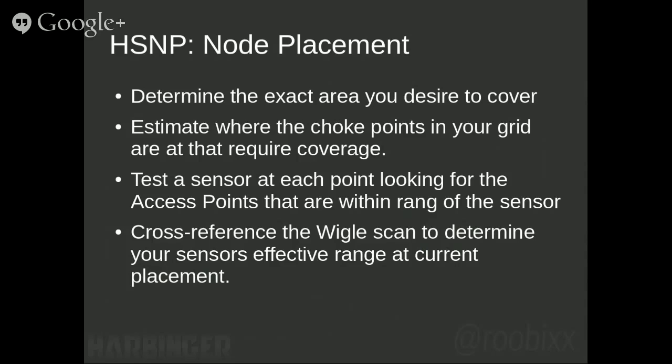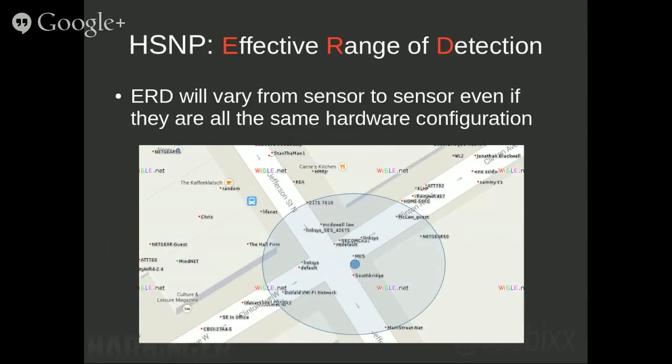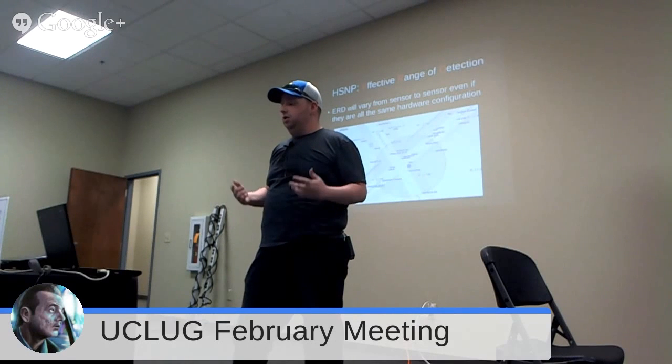And then I need to look at all of the access points that it detected in that range. Because what I can do is cross-reference the access points and the BSSIDs that I've captured with my Wigle or my Kismet data. And that allows me to calculate an ERD, the effective range of detection. So given a specific geographic location and a specific hardware configuration, I know exactly where the outer limits of that sensor are. And it's going to change even from location to location because of all the environmental variables. But understanding what the threshold of that is is the most important thing.